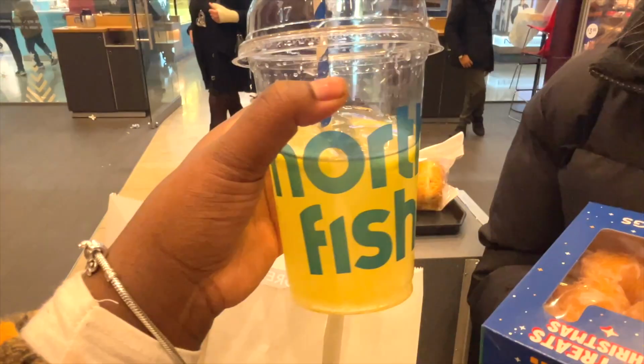Oh, I also got a lemonade from the Northfish. And I actually got food for later. No food. No fish. Like in my head, that's what I've been thinking. I thought you just said no food because I was about to be like, oh, we go. No, you know there's a no food in London? Yeah, I didn't know this until like a few weeks ago.